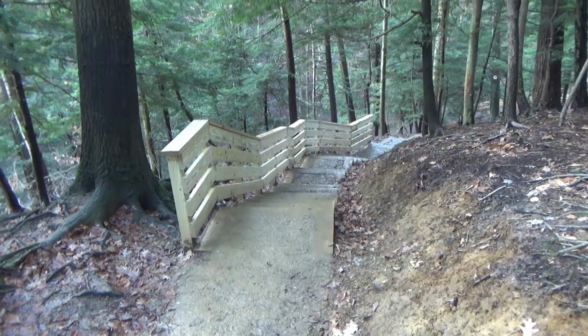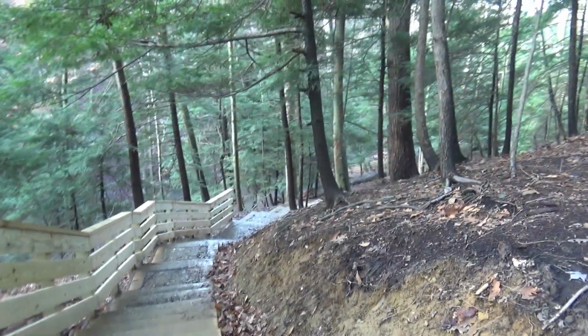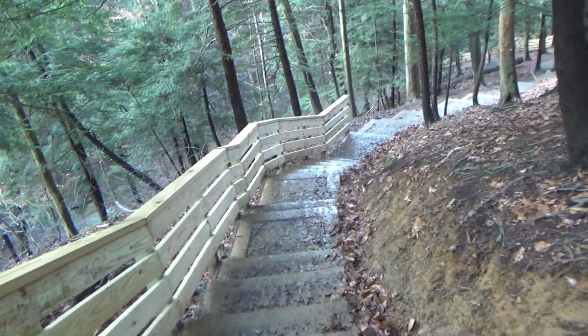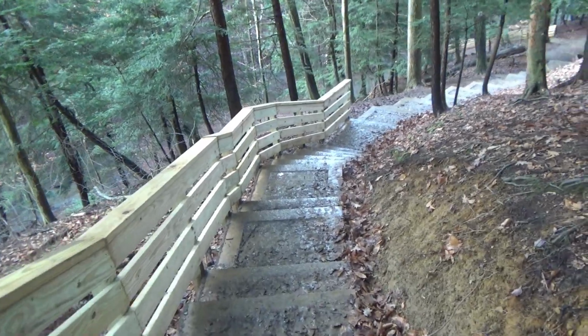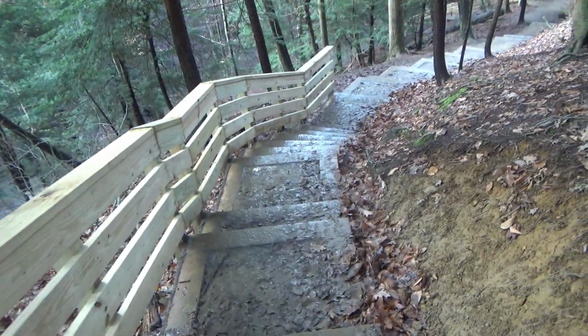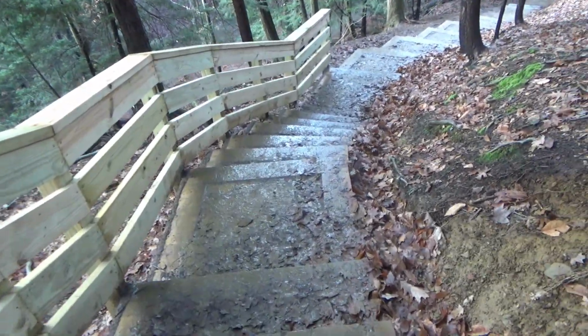You can see it's quite steep. And there's another set of steps below. There's another part of the park here that was known as 100 steps, but those mostly fell in and they gated it off. Maybe they'll restore that too.